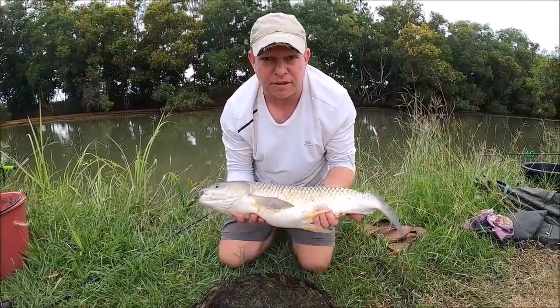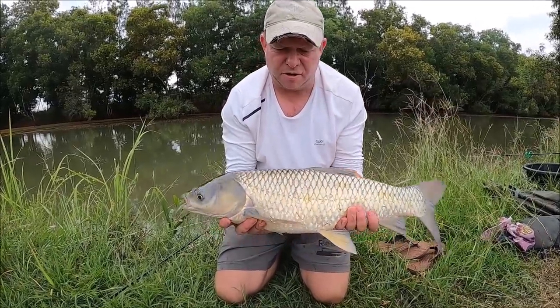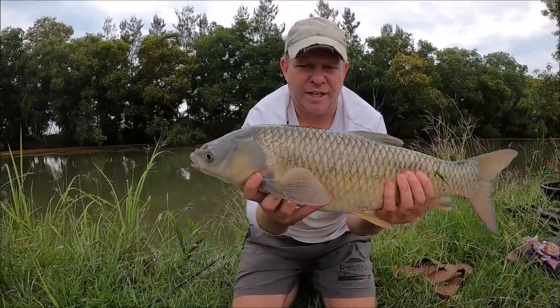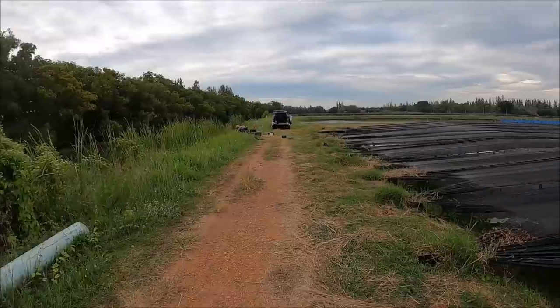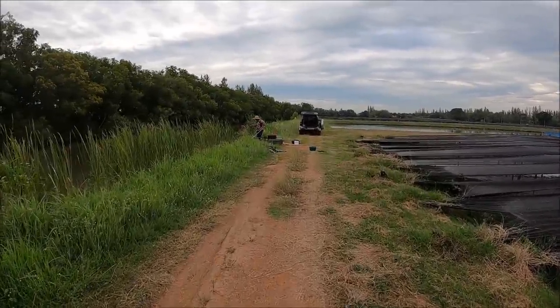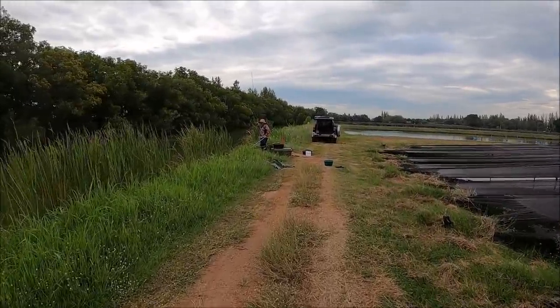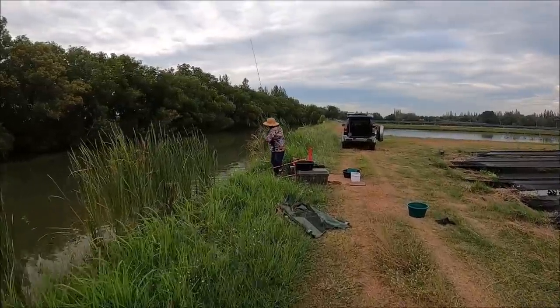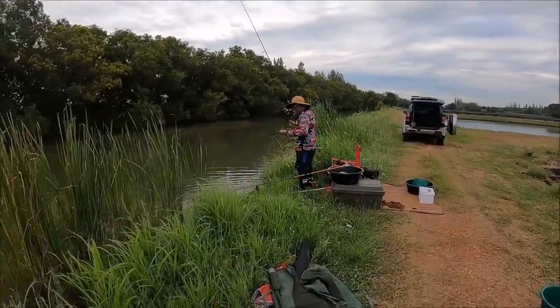That's a big one, a 30 pounder. Awesome, isn't it? Try to hold that still. Lovely. Nice one. That'd do. Cheers, mate. That was lucky. It came off and went in the net. Nice one, brother. I thought that's not going to be my day.